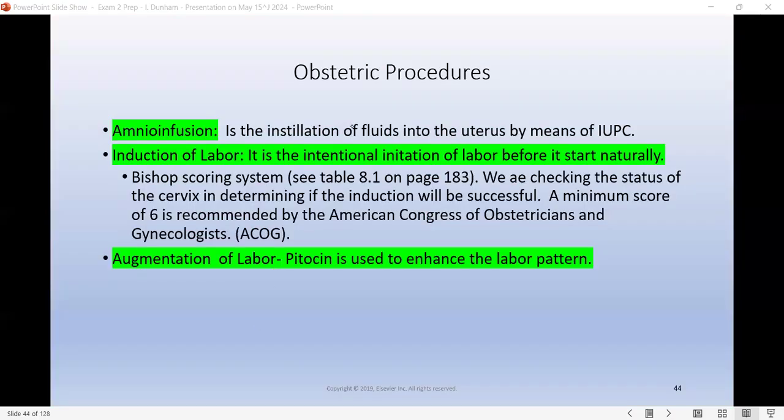All right. These are some obstetrical procedures you might hear. An amnio infusion.